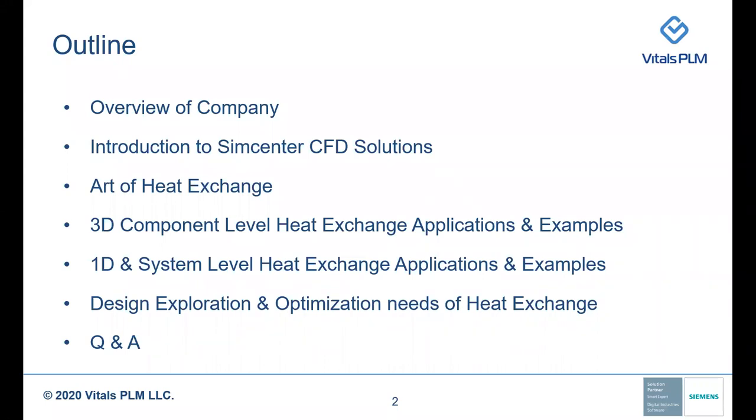The outline for this session is as shown here. Firstly, I would like to take this opportunity to introduce our company, Vitals PLM, on who we are and what we do. I'm not going to spend much time on this topic. Then we will move on to a brief introduction to Siemens Simcenter CFD solutions and how they're an integral part of the complete PLM solution offerings from Siemens Digital Enterprise. Then we spend some time understanding the heart of heat exchange. And finally, we move on to the topic of the day, leveraging Siemens CFD solutions to analyze and improve heat exchange efficiency, followed by Q&A.